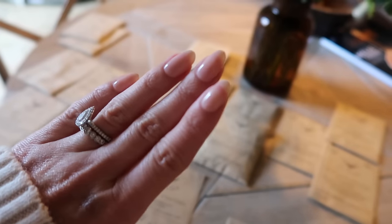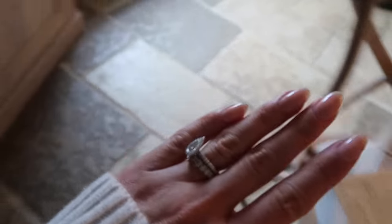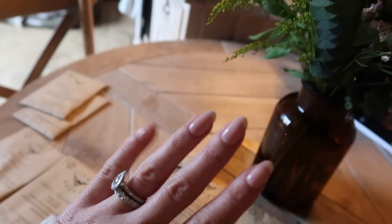It might be because I didn't get a build gel or any kind of strengthening treatment on them yesterday either. Can't even see, but yeah, there we go.